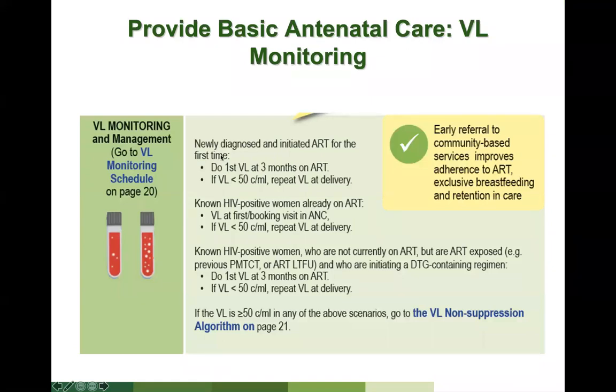So this is what I was saying: if you have a newly diagnosed HIV positive woman who started on ARVs for the first time during the current pregnancy, the first viral load is done at 3 months, when she is 3 months on ARVs. Very important, right? And if this 3 months viral load comes back suppressed, the next one will be done during delivery. Very important.